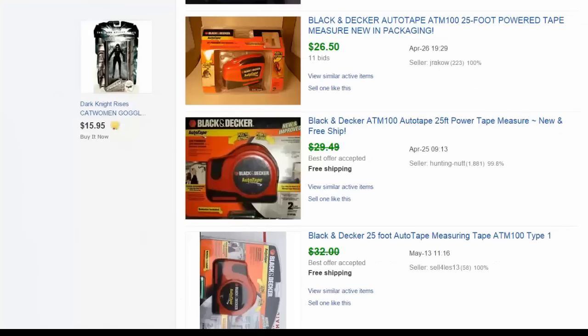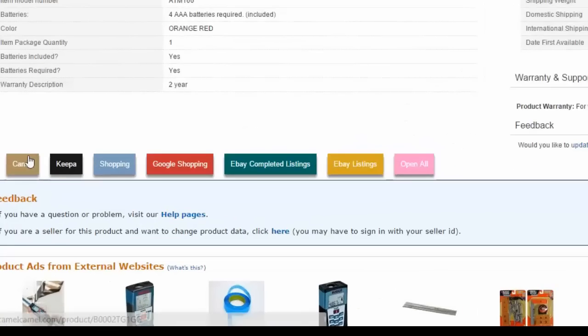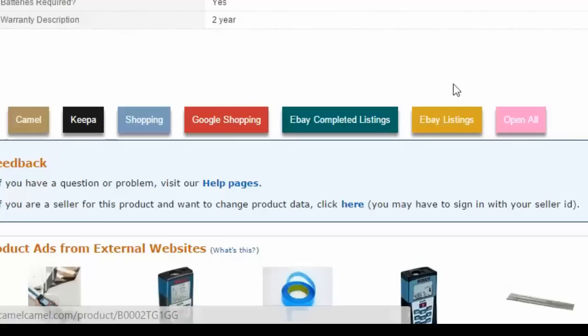So that's the example of the Black & Decker. So you're going to find a lot of products on Amazon, and having this CLEER Pro plugin tool just kind of minimizes the amount of work if you want to do research to find out where else this product exists that you can buy low to sell high.